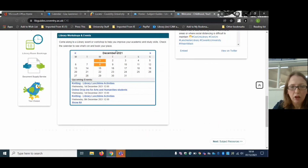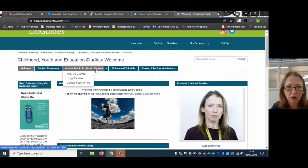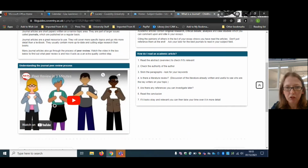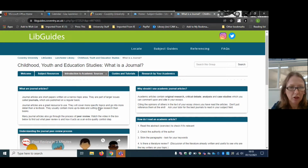If we go a bit further down, you can see we do offer workshops. At the moment, it's a little bit more relaxed because we're heading into the Christmas period. But come January, you should see a whole host more of things like using RefWorks, referencing, studying from home, how to do a literature review, lots of really useful free workshops that you can sign up for, and those are online. If we just scroll to the top here and go into the Introduction to Academic Sources, you can see there's useful information here that just explains a little bit more about academic journal articles, the peer review process, how to read academic articles, but I'll leave it to you to look through that at your leisure.